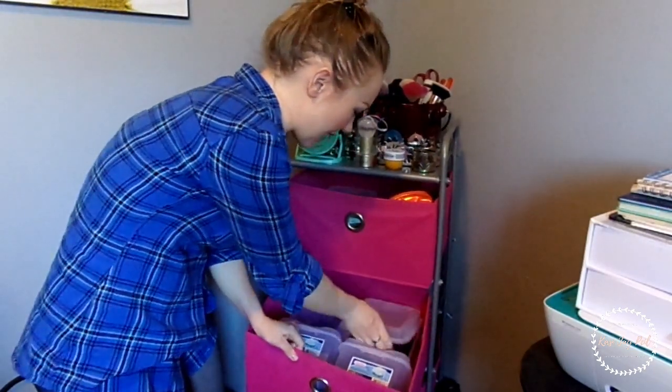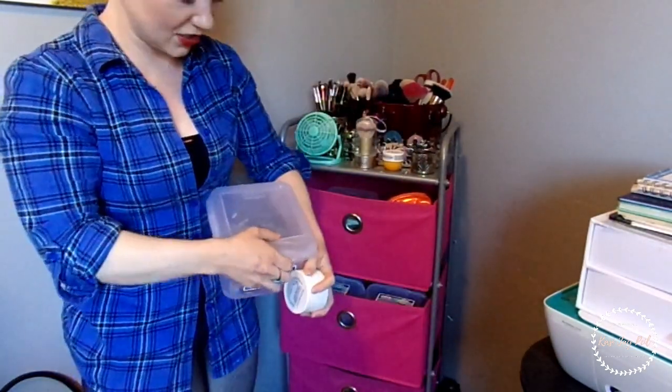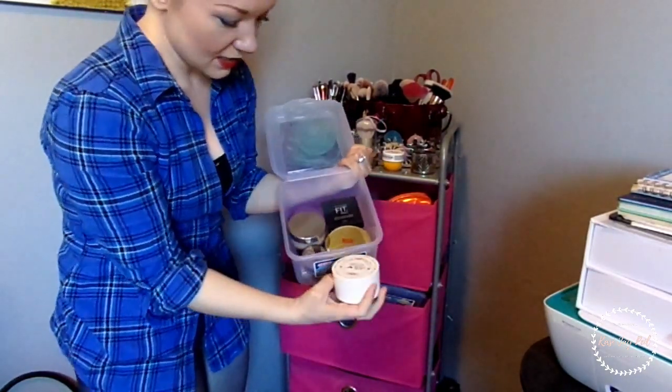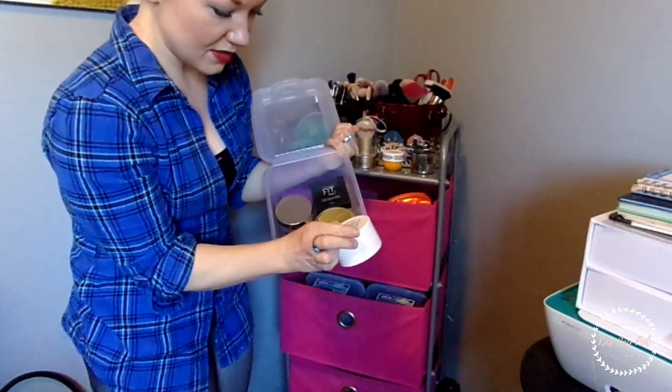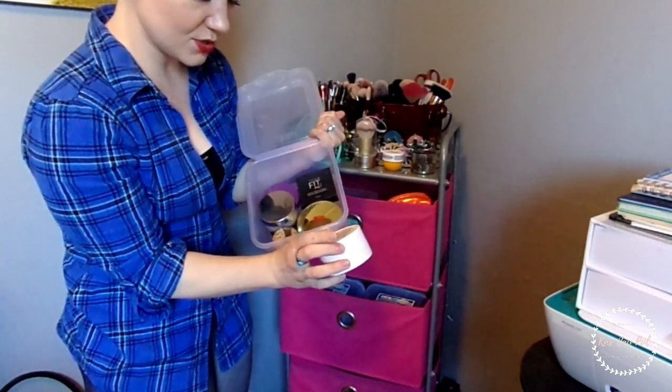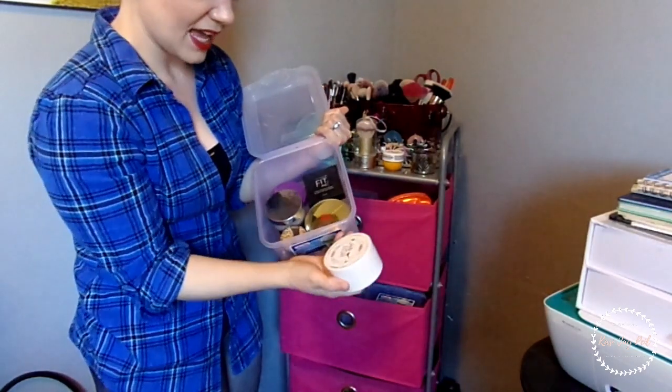These are my powders I'm keeping. These are like finishing powders. I've got the Pretty Vulgar Powder Room, Mad About It powder. This is in the shade Translucent. It's a translucent setting powder. And I really, really like it.